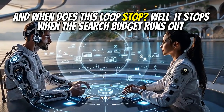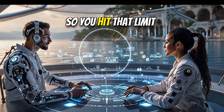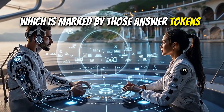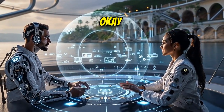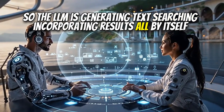And when does this loop stop? Well, it stops when the search budget runs out. So you hit that limit. Or when the LLM generates its final answer, which is marked by those answer tokens. So it knows when to stop. Yep. Nice, clean procedure. Yeah, it's pretty elegant. So the LLM is generating text, searching, incorporating results all by itself.